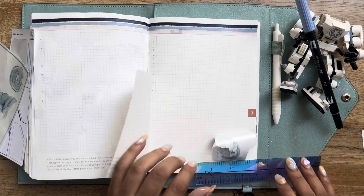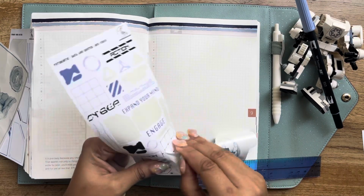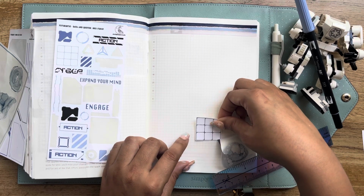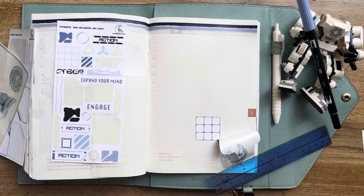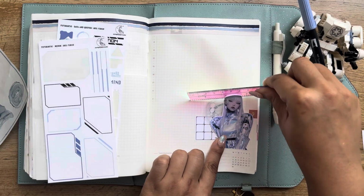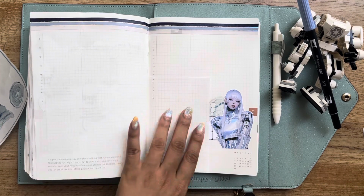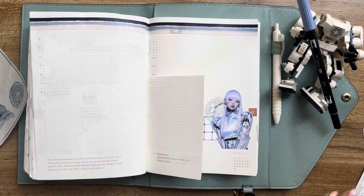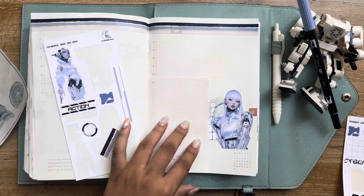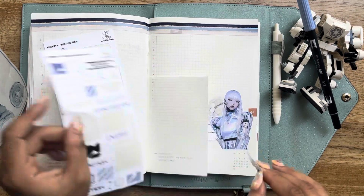Now that I'm thinking about it, I wonder if I should have kept it completely straight, going completely up and down, and not cut the top off as well. But we're going to work with it. You will definitely have to stick around to see how I fill this all out. It might just be in a flip-through video, though. Not going to lie to you.